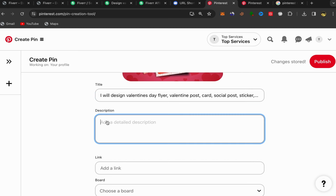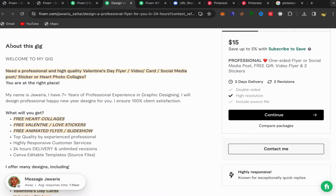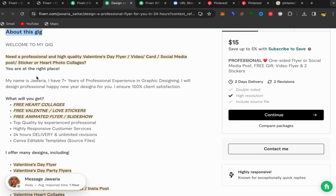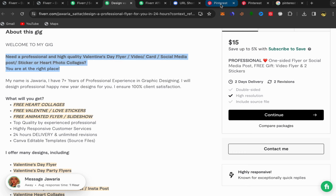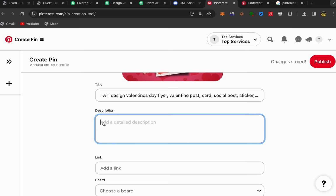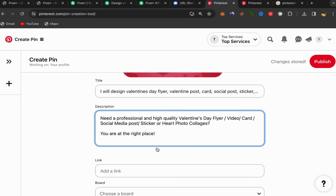For the description, go back to this seller page and keep scrolling down to about this gig. This is his description. You just need to copy this keyword, need professional. I'm going to copy just those keywords like this, and go back to Pinterest and put this description here, like this, scroll down.